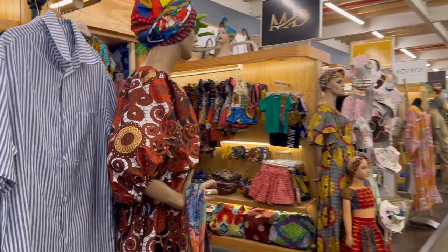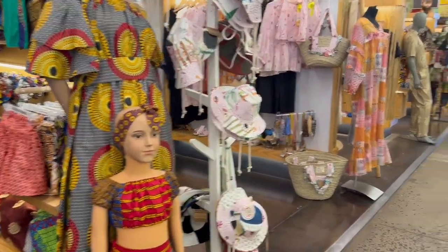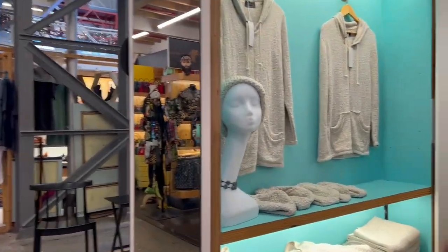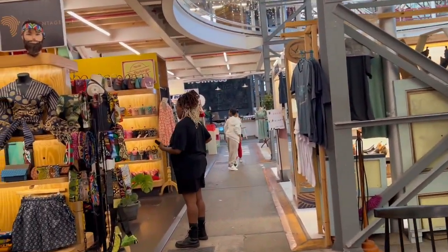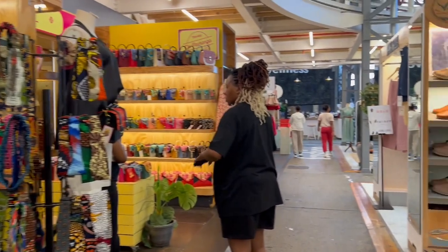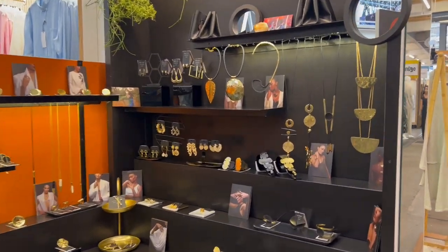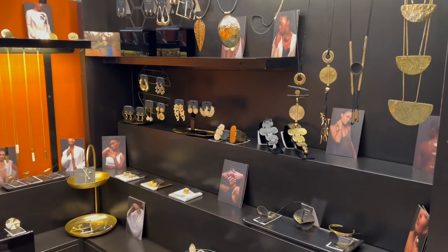Love the hoodie. The hat. Payment one and payment two. Oh, so yeah, then you can pay just the 400. Oh, jewelry. Always good to look at.